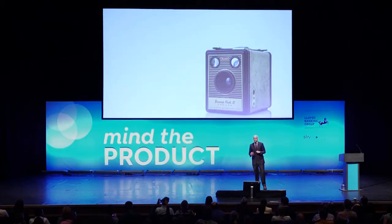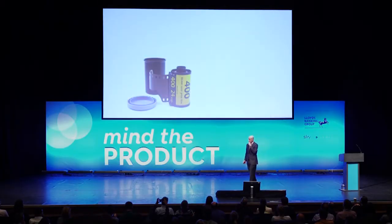Kodak sold millions of Brownie cameras over about an 85-year period. This was film, the yellow thing on the right. The other thing's a film canister, which is probably one of the greatest inventions ever made, one of the most useful things. That's a story for another day. This was film. At one point, the world was buying billions of rolls of film a year.